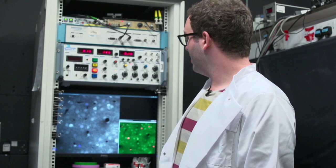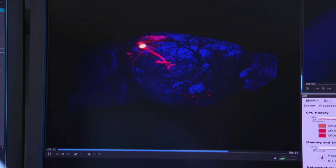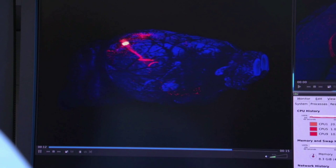It's almost impossible to do experiments on human brain tissue. And so that's why we moved to the mouse model. So we can take a gene that we know, and we can insert that gene into the mouse genome.